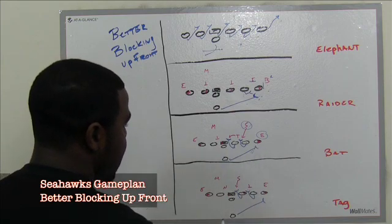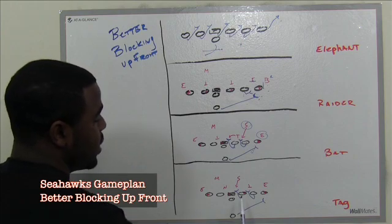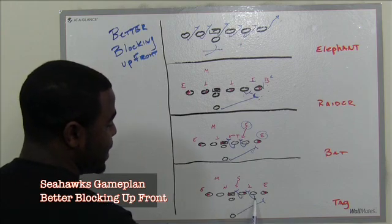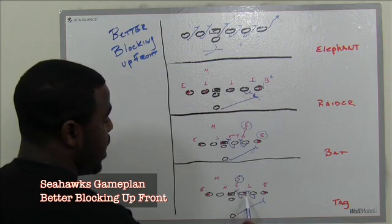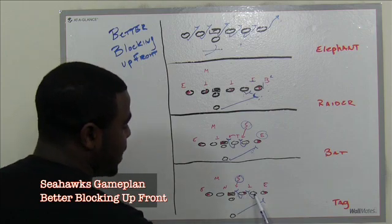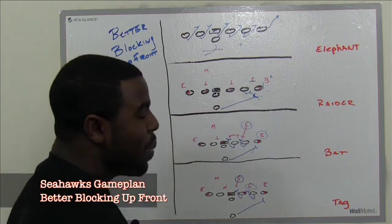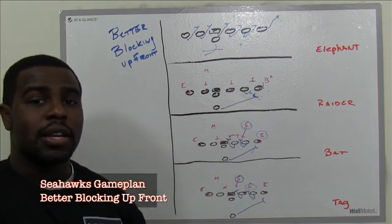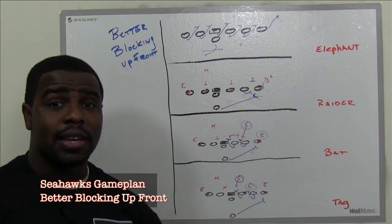You've got to communicate. And finally, a tag call. That's an A-gap protection, which tells the play side guard and the play side tackle to exchange responsibilities. If the play side guard sees a threat to the A-gap, this backer here, they're going to make this tag call, and he's going to block the A-gap, and the play side tackle is going to block the B-gap, which would be this guy right here. So it's all about communicating for the Seattle Seahawks, and if they can do that up front, I think they'll see better production and more consistency out of the passing game.